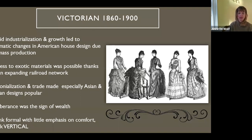Think formal with little emphasis on comfort. Think very vertical. Houses were compartmentalized. Fashion was compartmentalized. Women were tied up into corsets. They were stiff and straight, and tall hats were fashionable, feathers, everything vertical. Think vertical. Top hats for men. Umbrellas were part of the accessories.